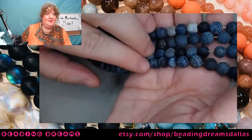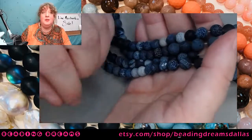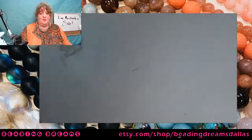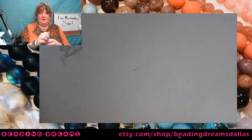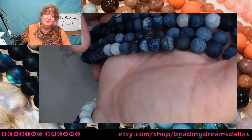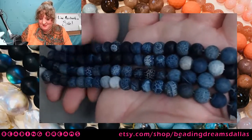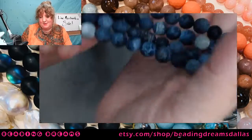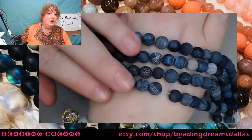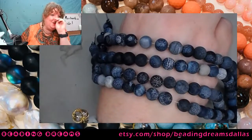These are agate beads. That's okay, Jan, you're still in time for the recap, so you haven't missed a ton. You've missed a lot of beads, but I haven't sold as many as Allison sometimes does, because I'm not as cool as Allison. I'm doing my best. But I really love these crackle agate. They're matte finish crackle agate in a really deep navy blue color. It is absolutely a 90s denim outfit in bead form.